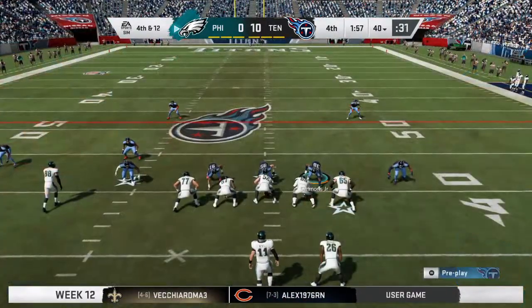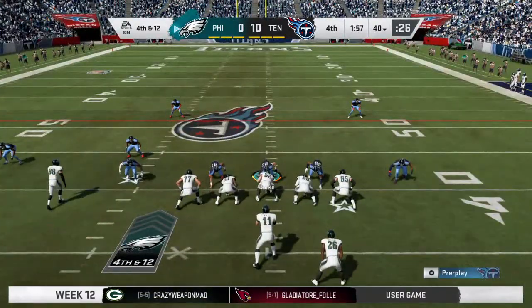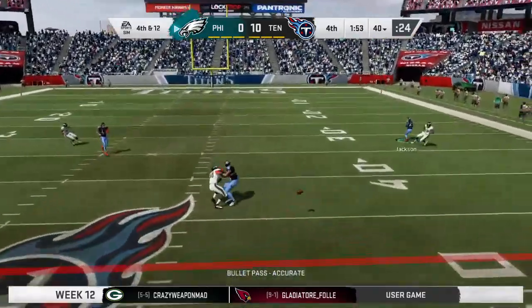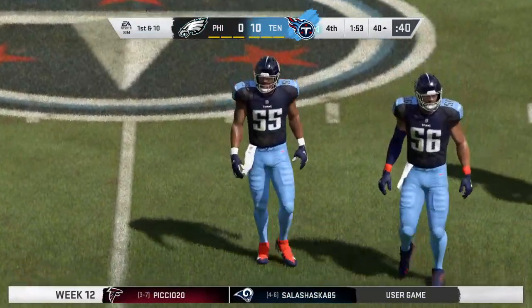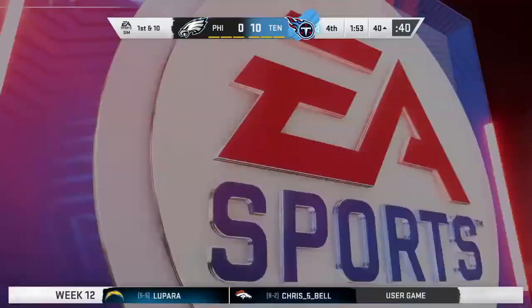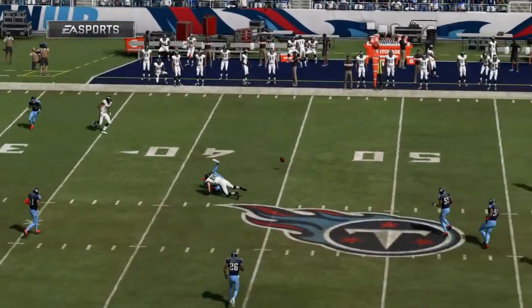All right, they're going to try and keep hope alive here on fourth down. They're going for it. They'll go for it. It's Wentz. And that is incomplete. They had to go for it with such little time remaining. And the Titans, they've got the football back, and they've got it in great field position. So with that, we can just about close the book on this one, Charles.